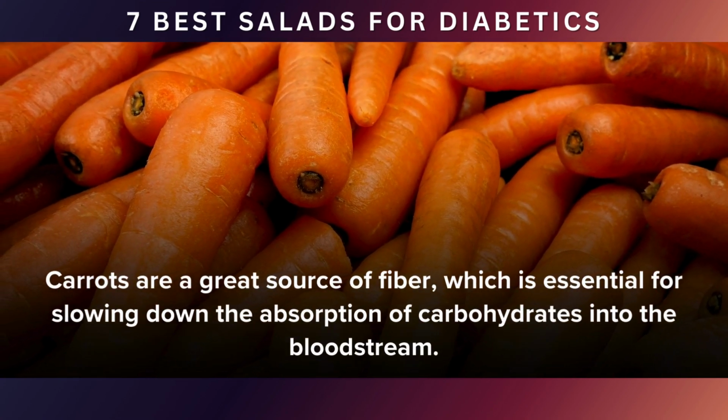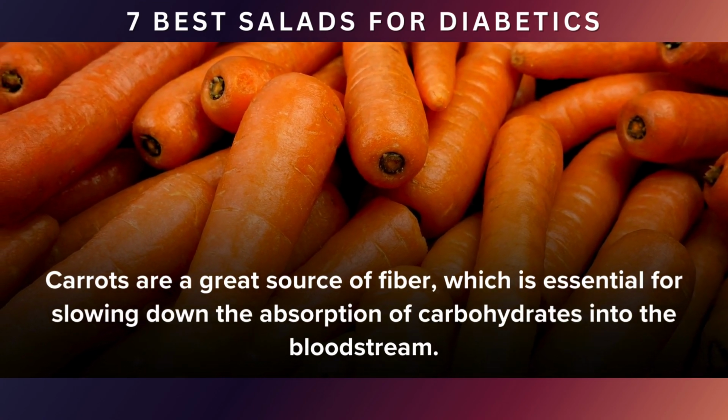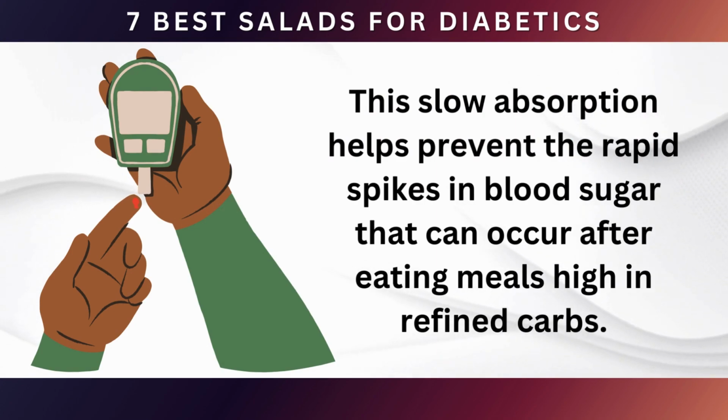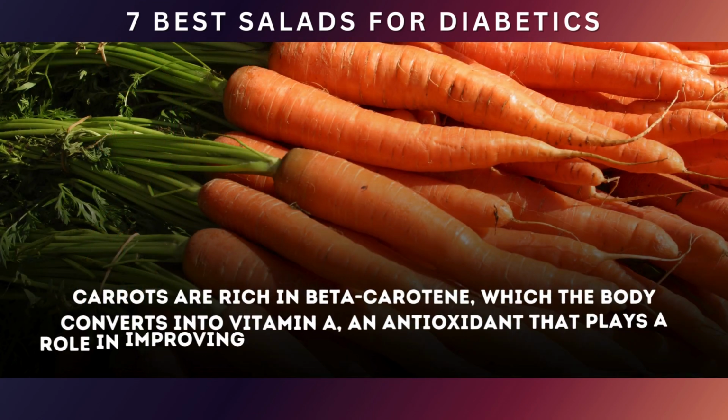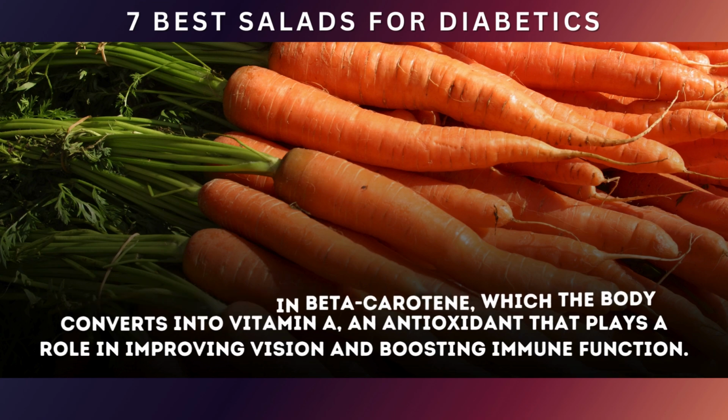Carrots are a great source of fiber, which is essential for slowing down the absorption of carbohydrates into the bloodstream. This slow absorption helps prevent the rapid spikes in blood sugar that can occur after eating meals high in refined carbs. Additionally, carrots are rich in beta-carotene, which the body converts into vitamin A, an antioxidant that plays a role in improving vision and boosting immune function.